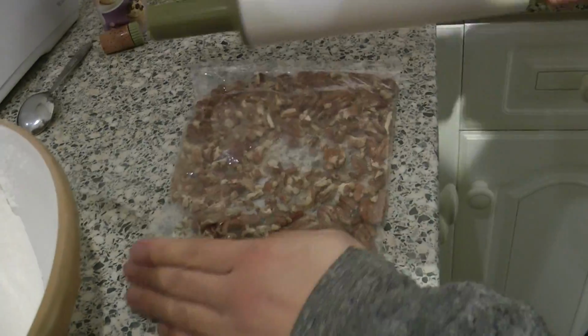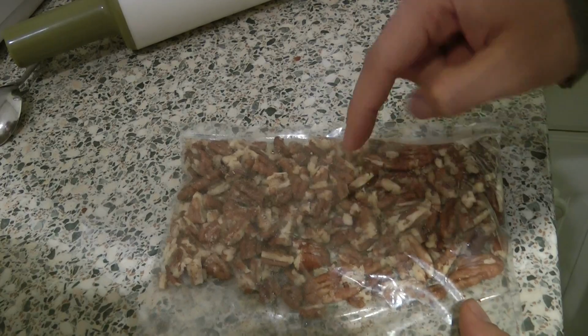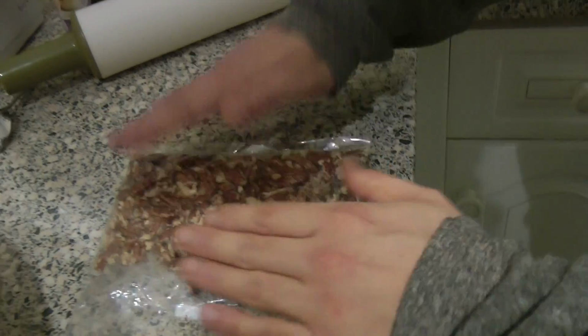Basically. Oh, very good. Right, that's worked a treat, hasn't it? So, as you can see, they're crushed enough, but you still want some chunks in there. You want texture in there. But generally that's fine. You don't want it dusty. We don't want pecan dust. You don't want sawdust. I'm literally dribbling everywhere as well.